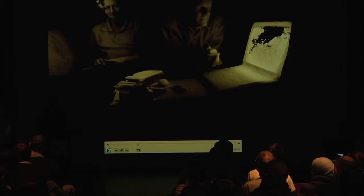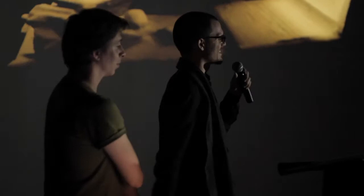So for the people who weren't there, the Octave is the space. What's the name of the other campus in the Newton building? Say it again, I can't pronounce it. Peel Park. Sorry for my American accent.